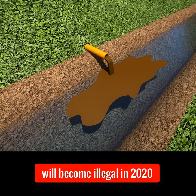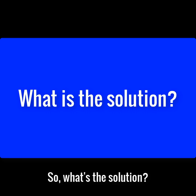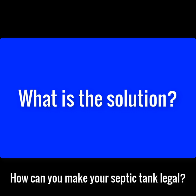On the 1st of January 2020, septic tanks that discharge into watercourses or are too close to them will become illegal. After this date, the government will start monitoring streams and rivers, and any septic tank owners found to be polluting any watercourses will face heavy fines and prosecution. So, what's the solution? How can you make your septic tank legal?